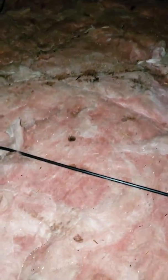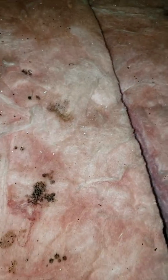And then you can just see all that, you literally have a sheet of ice on the bottom of your decking, which is going to melt pretty soon and unfortunately work its way down to your ceiling eventually. A lot of the insulation up here is very wet. You can see drops everywhere, all these black marks. This is where you've got water drops all over.